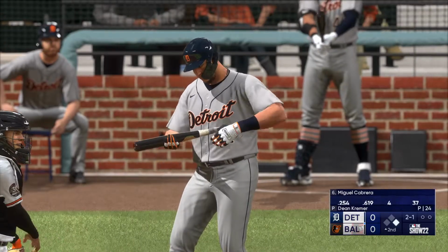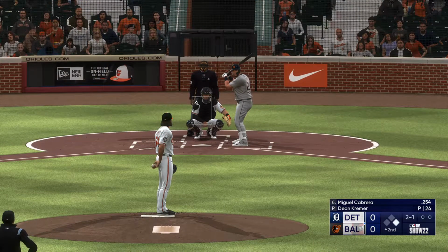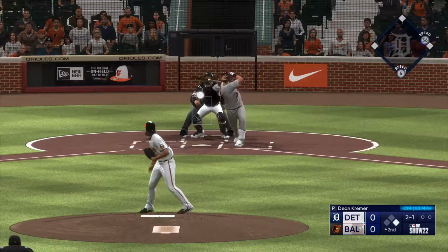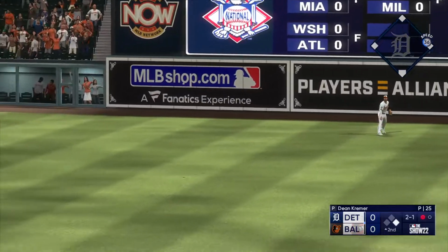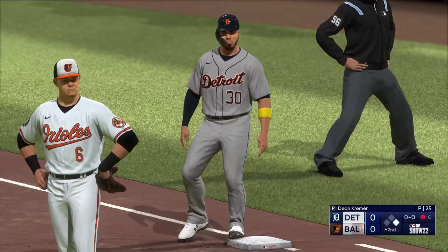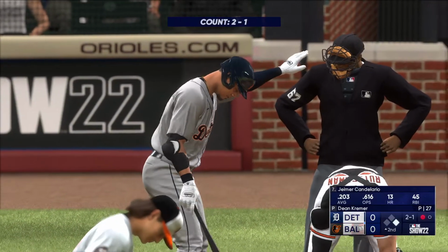Next pitch is outside. 2-1. Castro gets his lead at first with nobody out. Now one out to right. McKenna should have this one. Brings it in, and there's one down. Batting seventh, the third baseman, Jeimer Candelario. Now batting Jeimer Candelario.